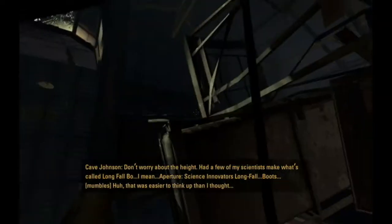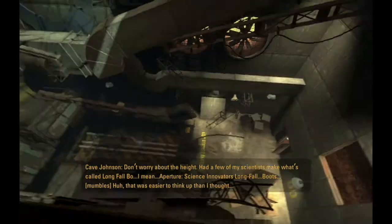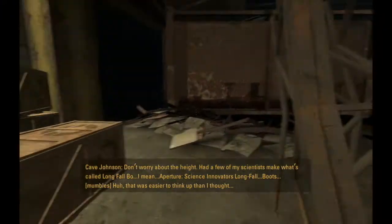Don't worry about the height. Had a few of my scientists make what's called long fall boots. Aperture Science Innovators long fall boots. That was easier to think of than I thought.